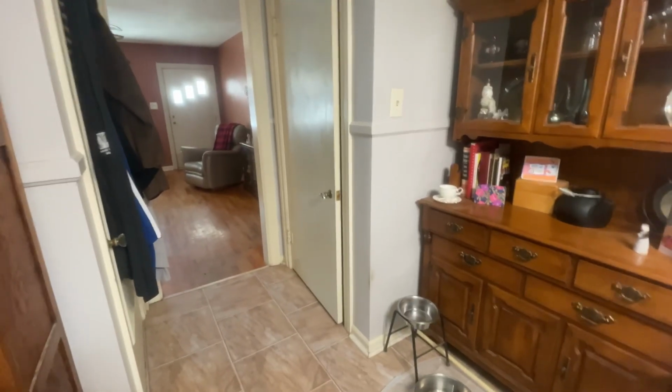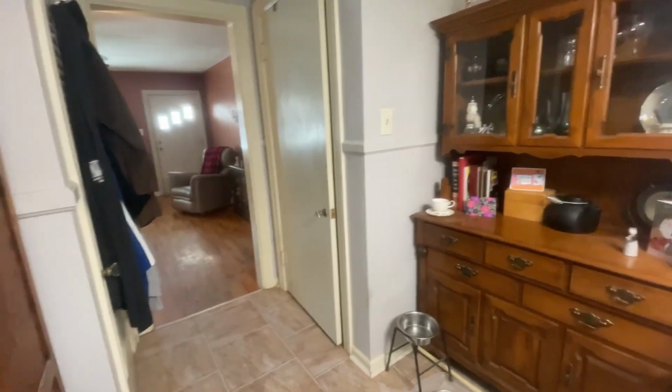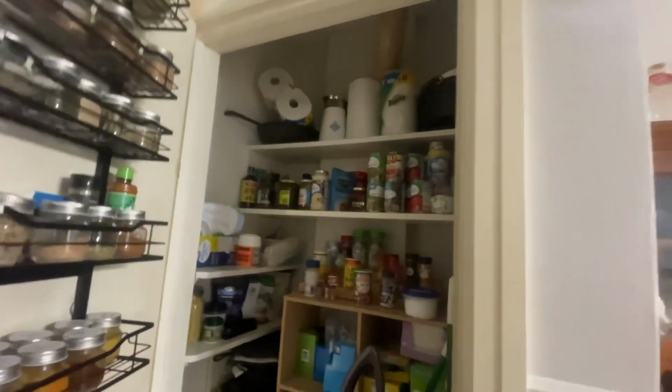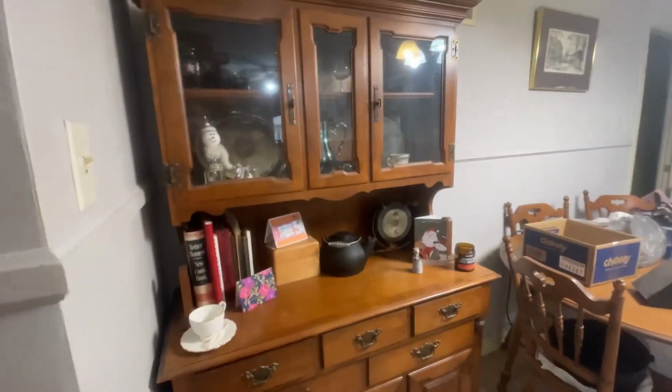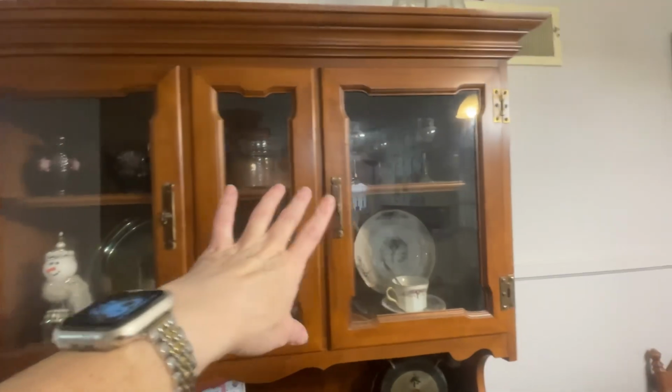So I am going to do my kitchen in two parts. There's a reason, and I'll explain it as we go. You all saw my pantry beforehand, and that's the pantry now. It's how it's looking. This was my grandma's hutch. I've taken some stuff to the thrift store, and I've taken things out of in there.